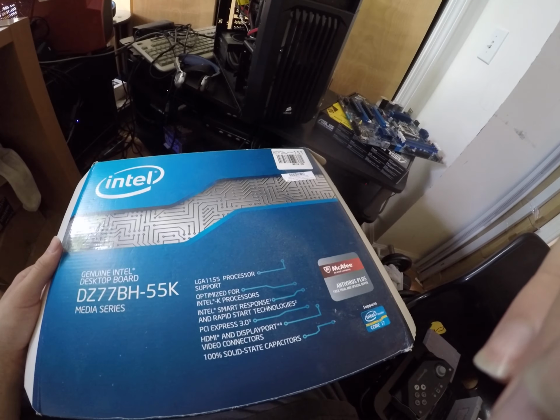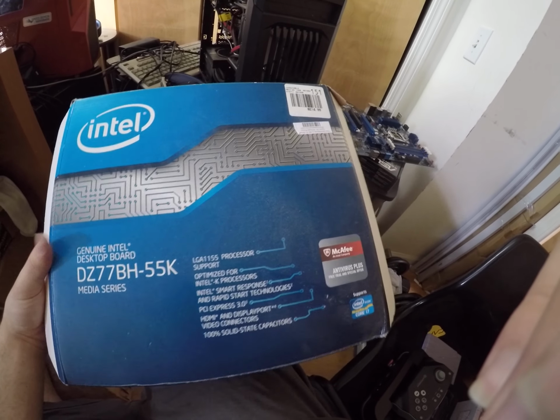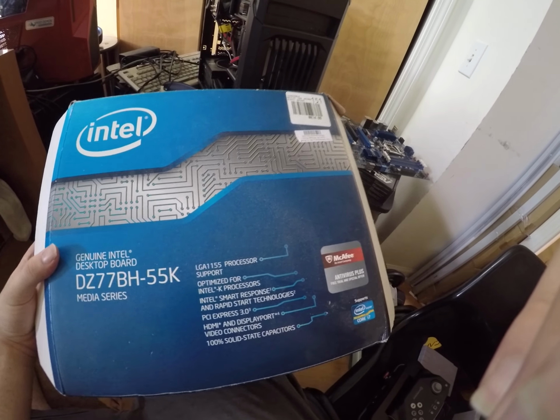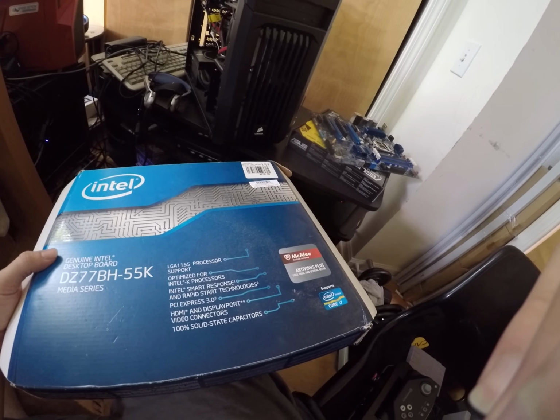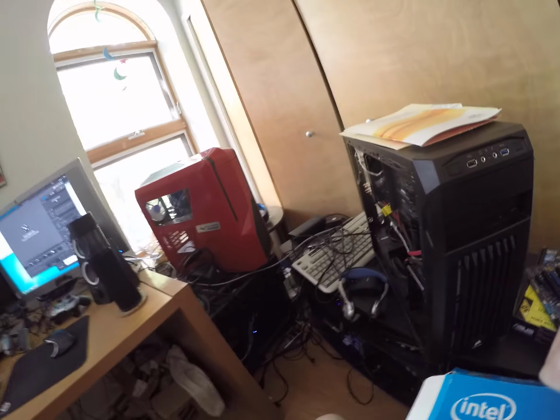So, yeah, I got a bit of an update for you guys here. I am done with these Intel boards. Let me explain to you what happened. About 3 months ago, something around those lines, I had an issue with my computer, that one over there that's currently running.